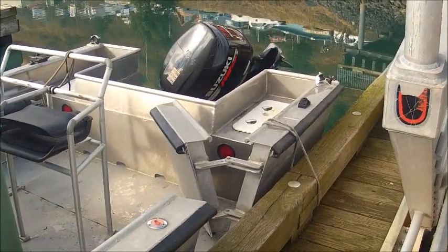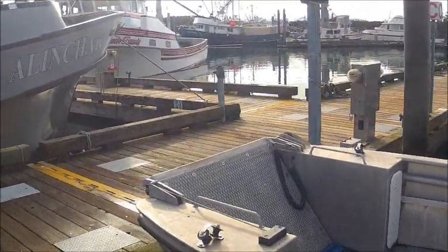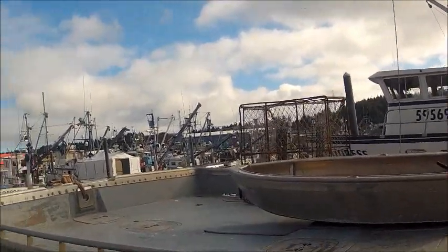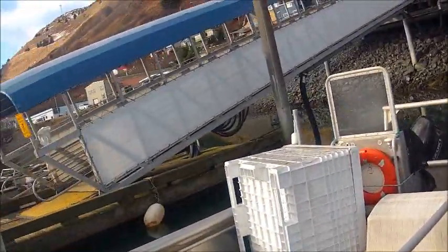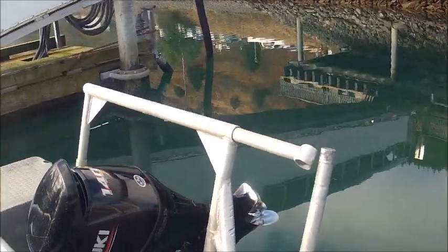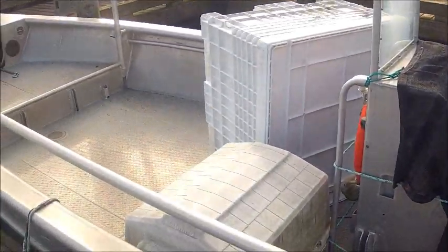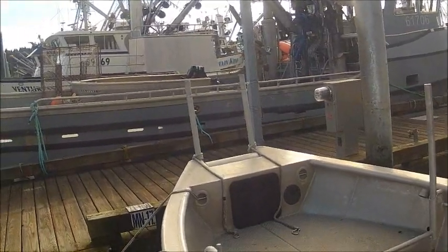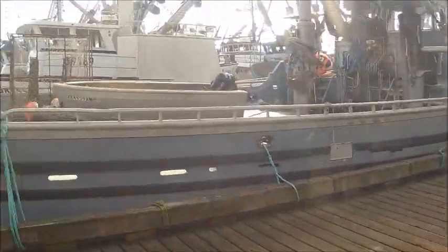I like that little step through gate on that one. Nice little bow loader landing craft type. We got on there a Suzuki 140 with a stainless prop. Even got the doghouse. Rollers for pulling his salmon net. Gill netter boat.